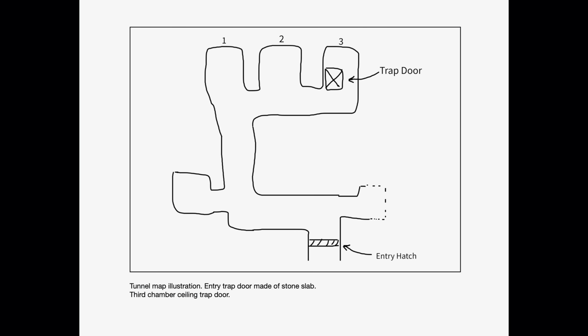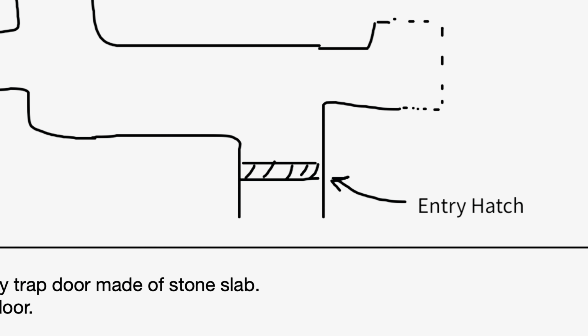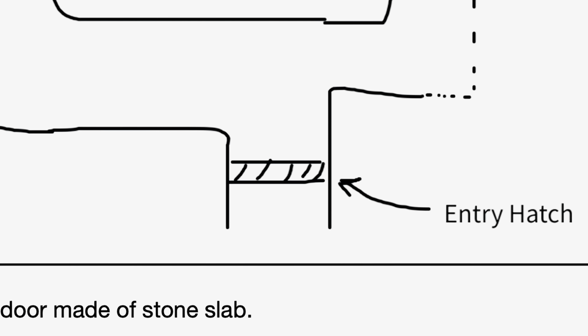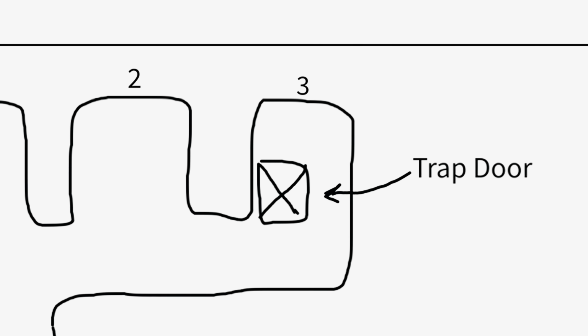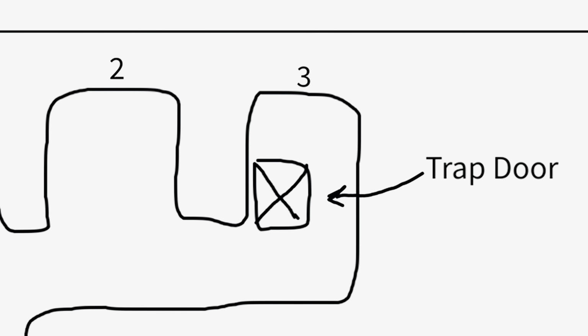Okay, so here's the map of the tunnel. We went through the entrance that the team found sealed with a hatch made of stone. Once through, we made it around the corner and entered the area of the 3 chambers. 2 of them appeared to be empty and have a dead end, but the third one appears to have a trap door in the ceiling.